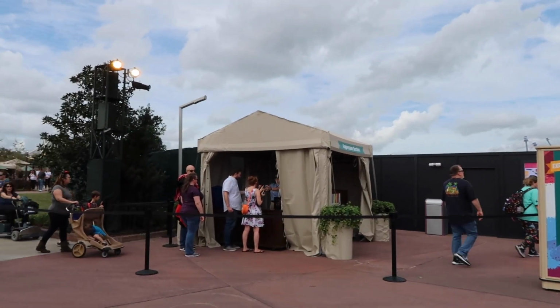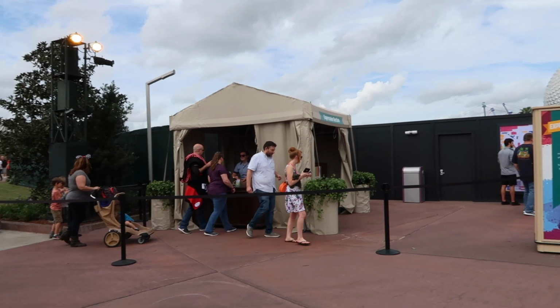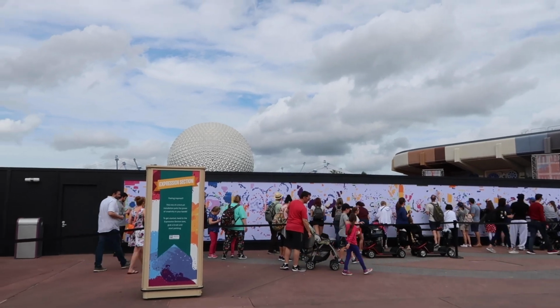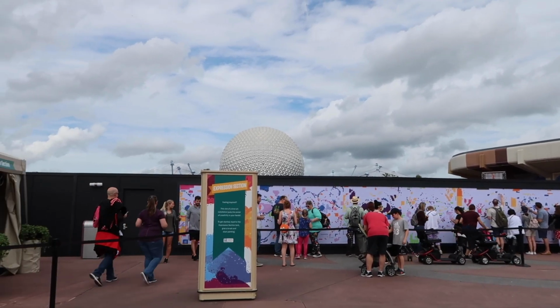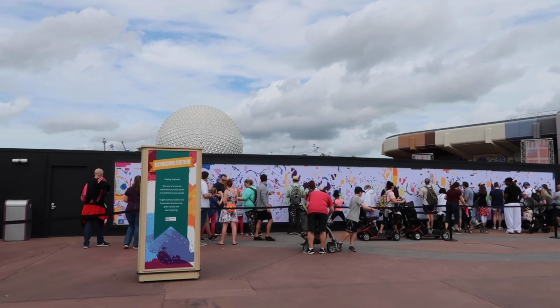So you go up to this little tent and they give you a little brush and a little container of paint and they tell you a number, and then you go up and they usually tell you how many squares you're allowed to paint. I think it's normally like 4. Just so it doesn't fill up too quickly. And then you also get a little postcard with the completed design. So it's definitely a pop art of Figment right now. You can tell that. I love this. So we're gonna go paint this because I want the postcard and I want to paint Figment.